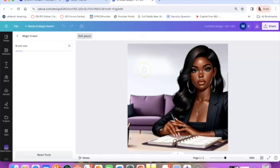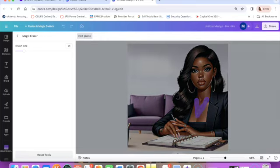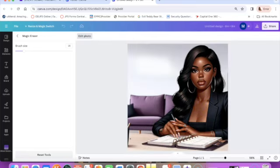I'll show you that in a minute. But look, I don't want this necklace on her neck, so I just take this off like this. Look at that, y'all. And it's gone. Isn't that wonderful? Okay, let me go ahead back to edit photo.